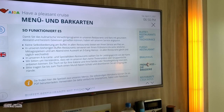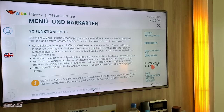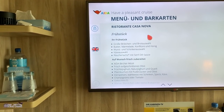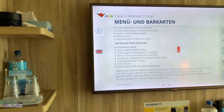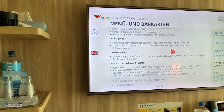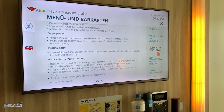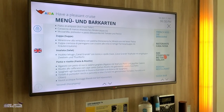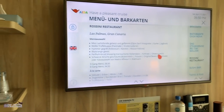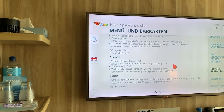When in Rome, there's a French restaurant. There is the restaurant Casanova. What is that again? By the way, you can see I have the language set to English here, but it's still all in German. So Casanova is an Italian restaurant with pasta also included in the price. Then there is a steakhouse from a television cook. Rossini restaurant? Why does that also sound Italian? It is, oh wow, okay, this is probably the signature restaurant.